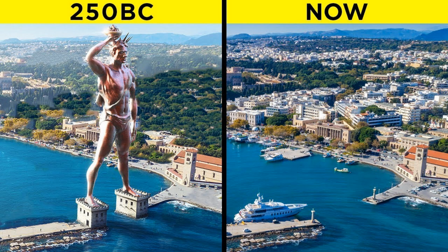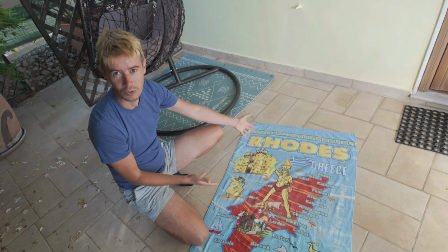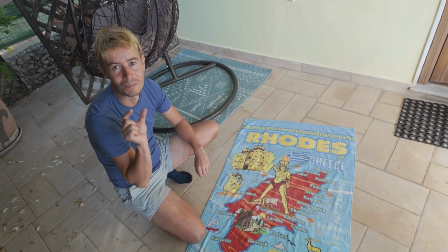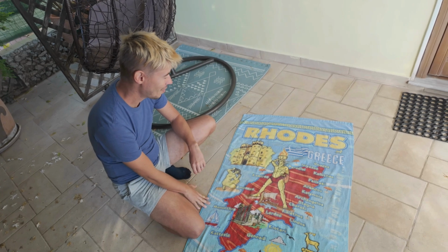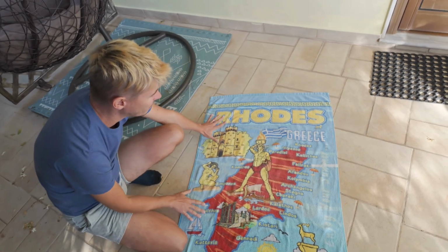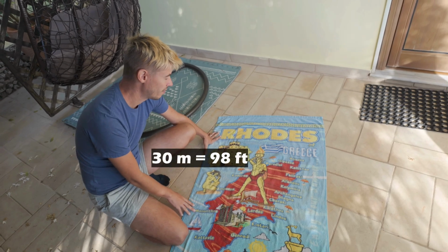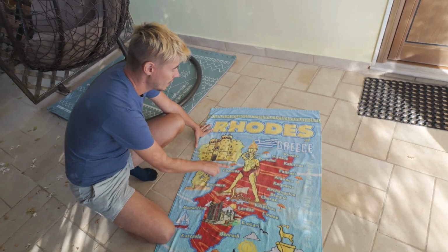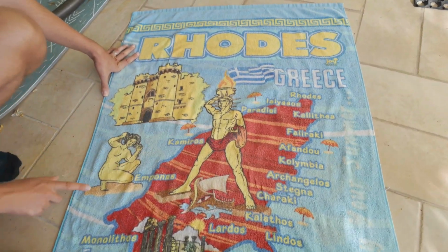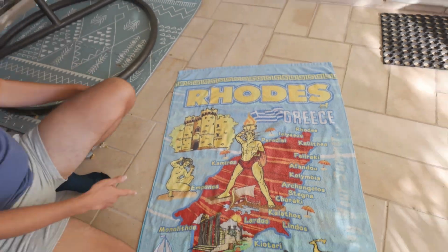So this statue no longer exists, because in 226 BC there was an earthquake and it destroyed the statue. It collapsed. So we've just missed it. Yeah, just by a second. So yeah, it's no more, but it was amazing. More than 30 meters tall and very impressive. As you can see, the guy was very ripped. Look at the six-pack. Very impressive. Yes, so they had a great physique in ancient Greece.